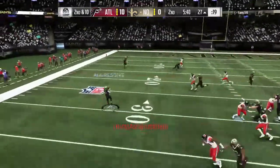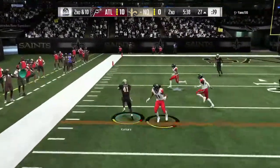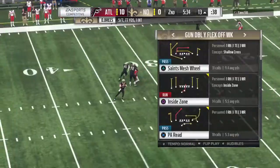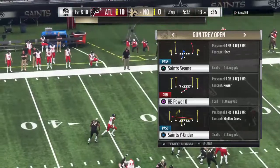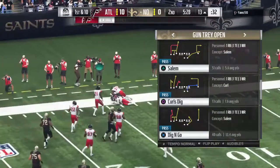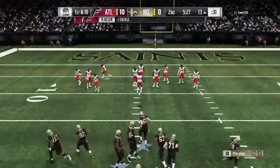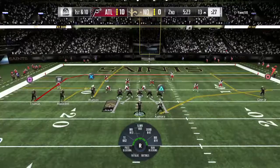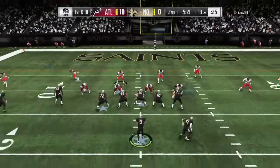Breeze will try again on 2nd down. Drops this off to Kamara out of the backfield. And they'll work it inside the 15-yard line before it's all said and done. A solid gain of 15 yards, and the sticks move. A first opportunity upcoming in the red zone for the Saints. They have a 1st and 10 at the 13-yard line.